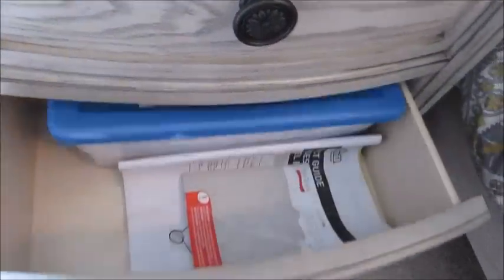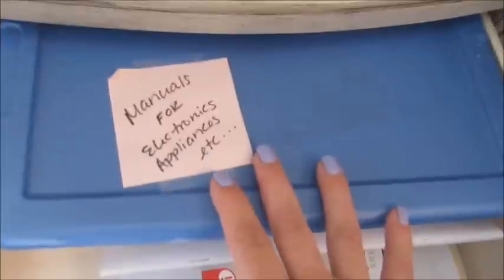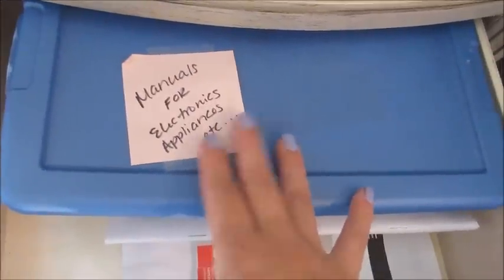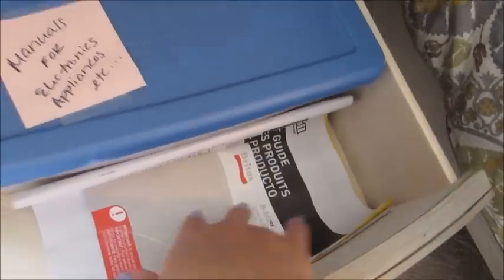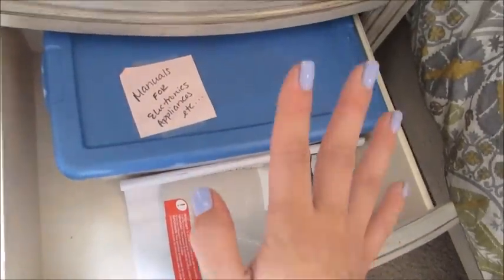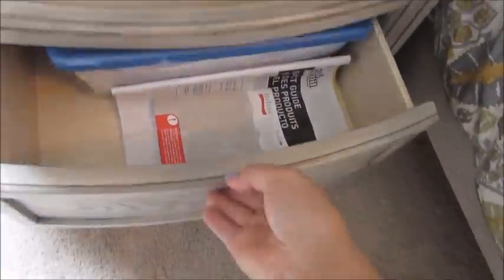And then his bottom drawer here, we just keep an organizational bin, and inside we just have manuals for electronics and appliances and just random things like that. Like I have my stroller manual and just anything. We try to keep it all in this drawer that's related to manuals just so we always know where they are at all times. So that is his nightstand, and I'm going to move on now to mine.